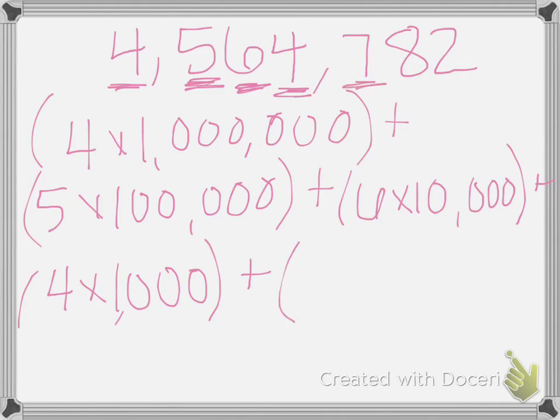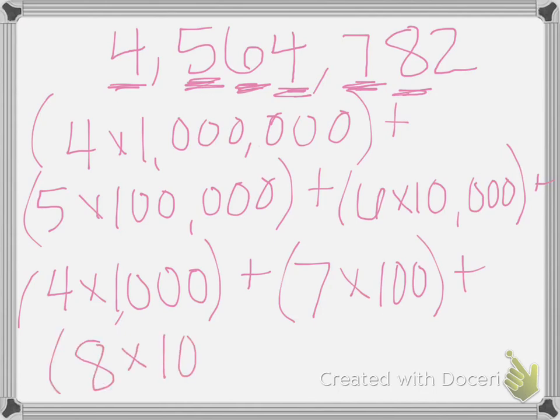plus, now move on to our 7, which is in our hundreds, therefore we have 7 hundreds, or 7 times 100. The 8 is in the tens, so 8 times 10. And lastly, the 2, which would be 2 times 1.